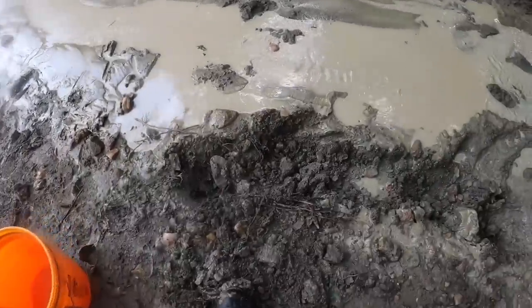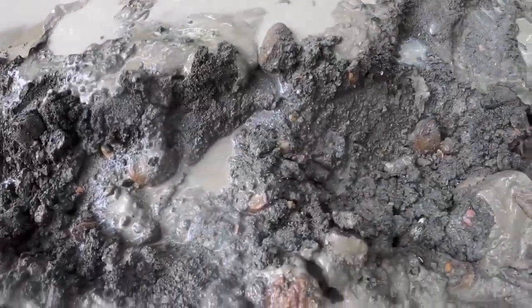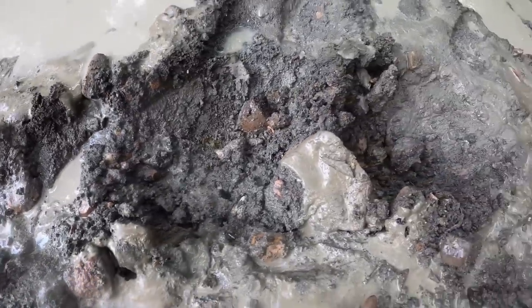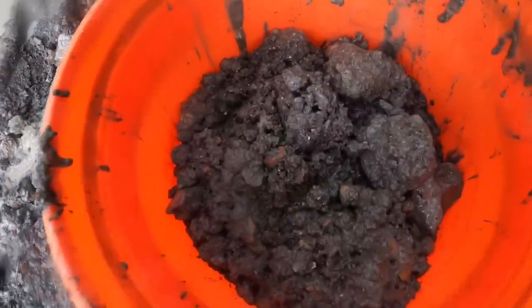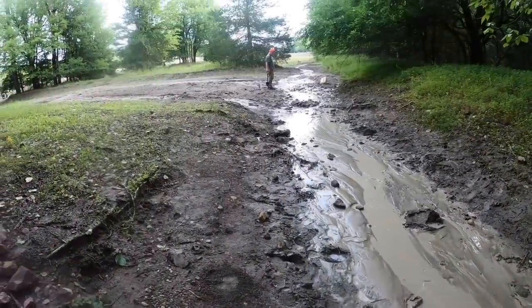All right, just got a bucket from all of that gravel. Lots of gravel in there. Okay, let's get one more bucket. May move up a little bit and get it.